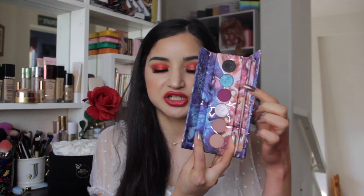I think it pairs beautifully with the other shades in here, and I find myself reaching for this when I want a good purple shade like this. Even when I'm using other palettes, I'll be like, you know what, I really want to use that Kaleidos purple. So I really like the shade a lot here.